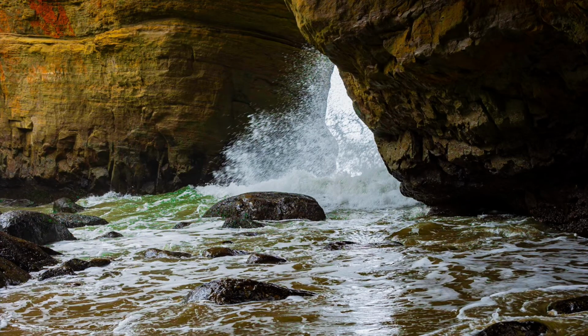Challenge accepted. This is a photo in the Devil's Punch Bowl. So we were told that's not something that we could do, but you know me, I'm all about making sure that I have that experience. So challenge accepted.